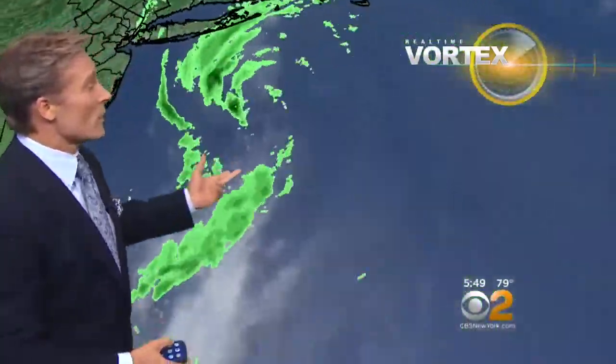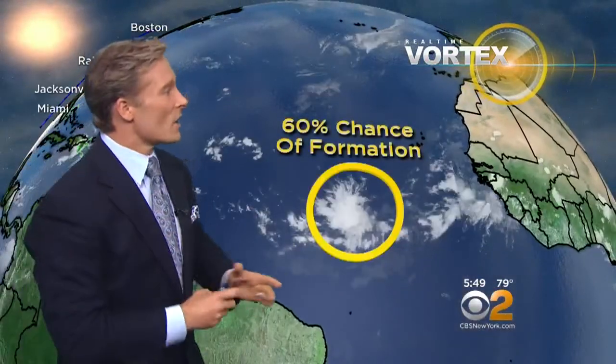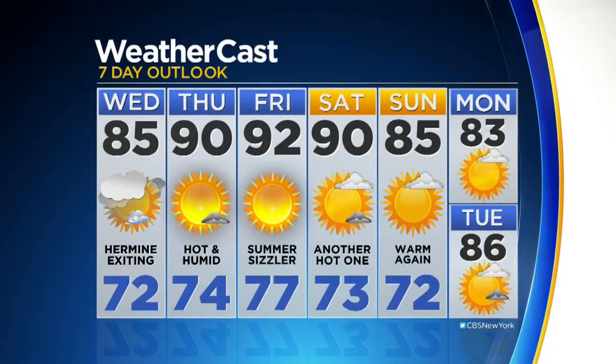And then if you take a look at what else is out there, off we go. Barry, don't get too dizzy. I'm taking you all the way down to the coast of Africa, Cape Verde Islands. There's a system here that we watch with a 60% chance of formation. If it was to get a name, looking down the road, I'll of course watch it. It would be called Ian, but that is yet to be determined.